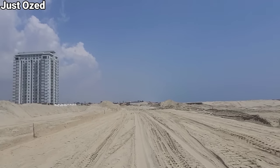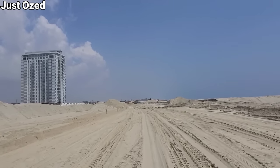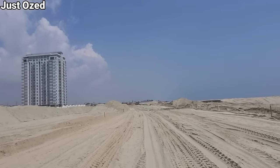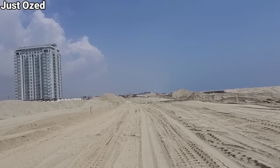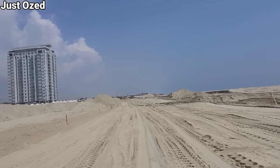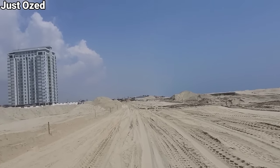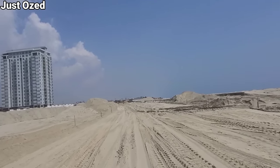I'm more familiar with the other side, because this section, I don't know, guys. This is my first time coming to this section. So I think I'm seeing new people at the front. I'm going to ask them if we are close to Marawa Junction. But before then, let me continue walking on the road.